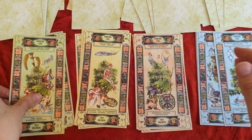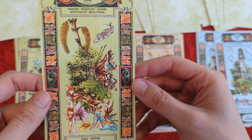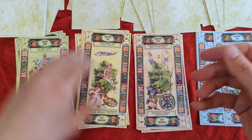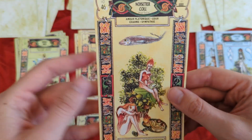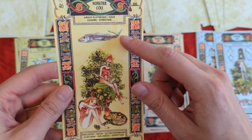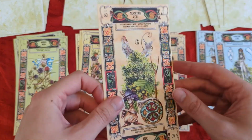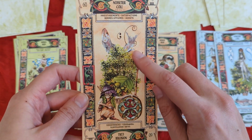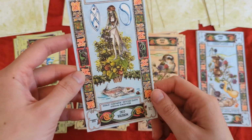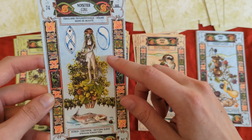And then for our 10, we have hazel. So we've got some sprites here. And I think I looked this up because all of the 10s also have this fish in each of them, the hazel, and I remember reading something about it, but now I've forgotten. And I can't look it up because I would need my Google Translate, but you guys are on my phone right now. So yeah, that's the hazel.